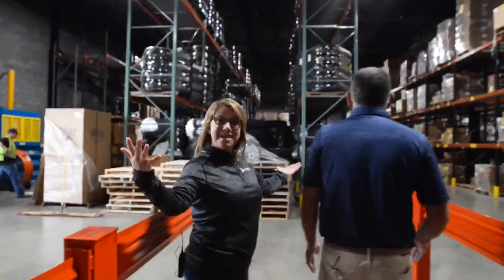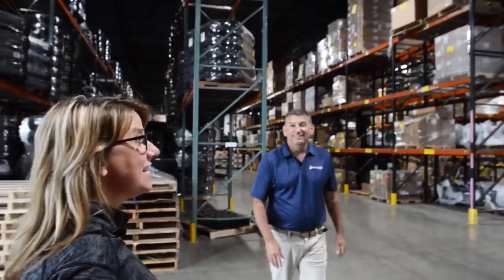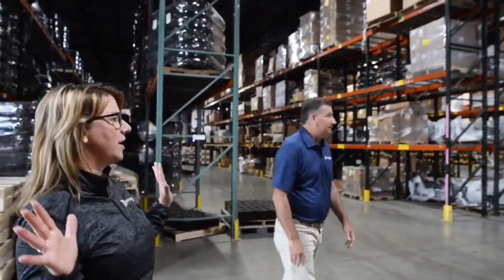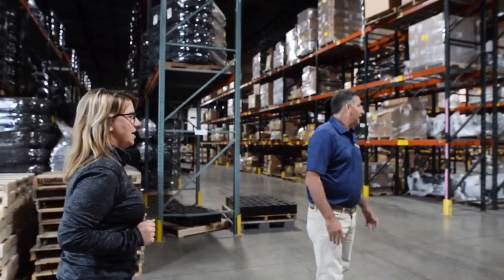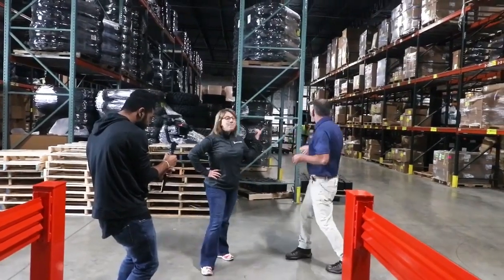Check it out, people. What do you think? This is huge. Like, how many truckloads of stuff are in here? I'm not for sure, but I'm thinking around 300 truckloads. And then we flow parts from the other manufacturing facility. All the metal parts come into here that we laser cut, form, break, paint. They all come in this building.